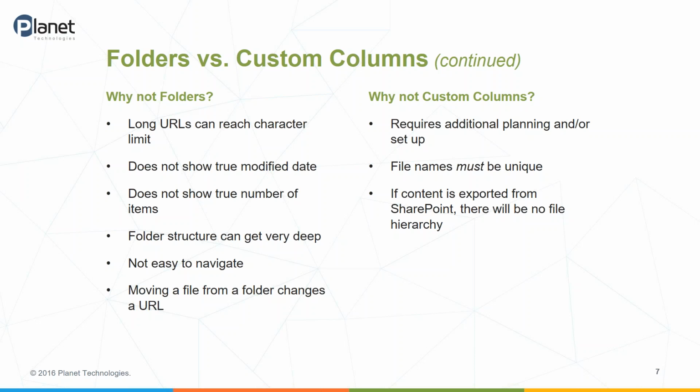One of the other reasons, and this is just a SharePoint limitation similar to the 5,000 view items, is that your URLs actually have a limit to them. Depending on which URL you're talking about, it's 256 characters, or 128 for the actual file name. So you do have a character limit within that URL, and every time you add a folder, that is another piece within your URL. So it can make your URLs unnecessarily long, and you can hit that character limit.